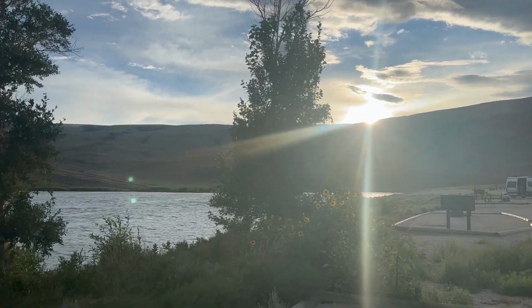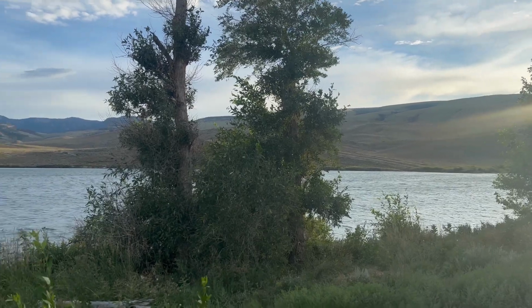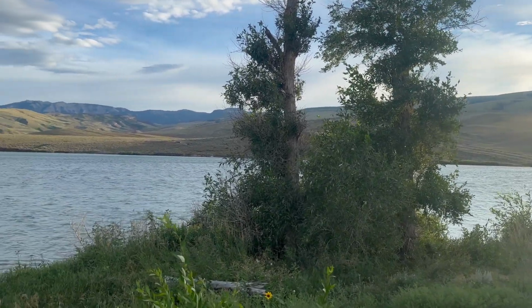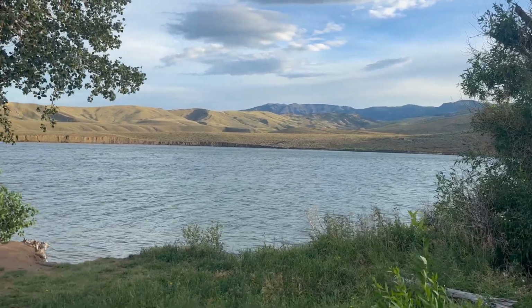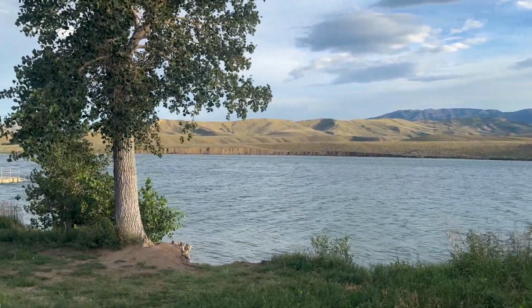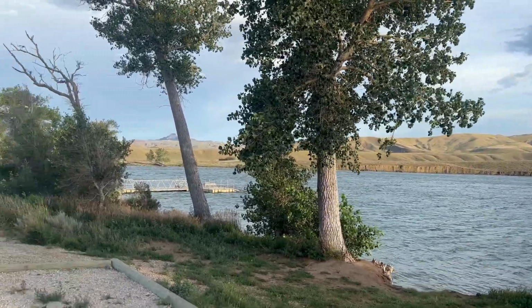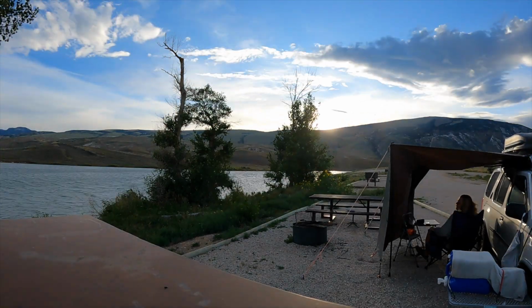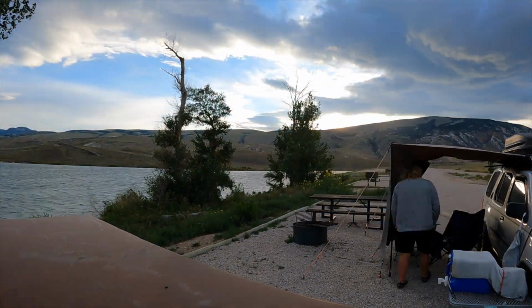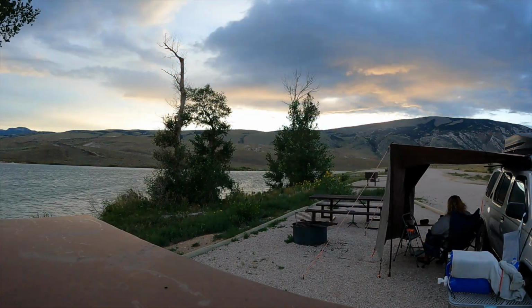As the sun sets and the wind starts to die down, it actually makes for a very beautiful spot for the evening. It's a lake in Northern Wyoming. I'll let you know where it is if you contact me, but man, I tell you, it is a beautiful spot to stay when the weather is cooperating.